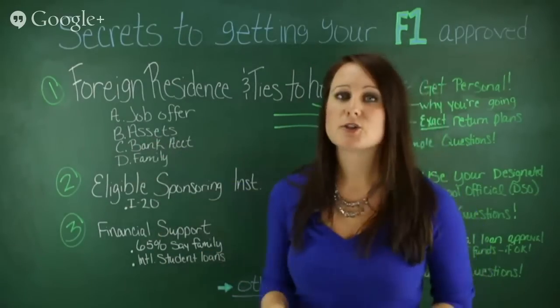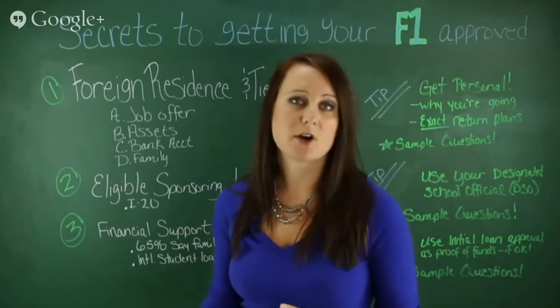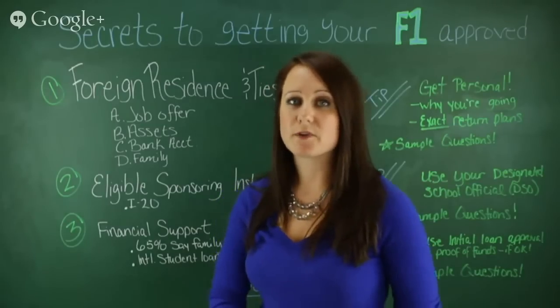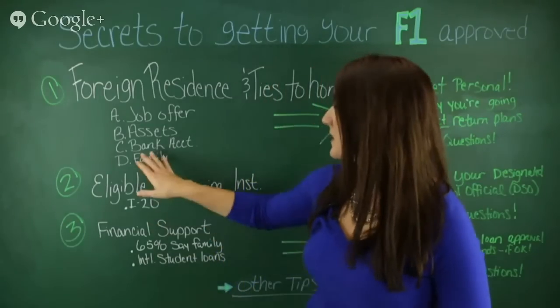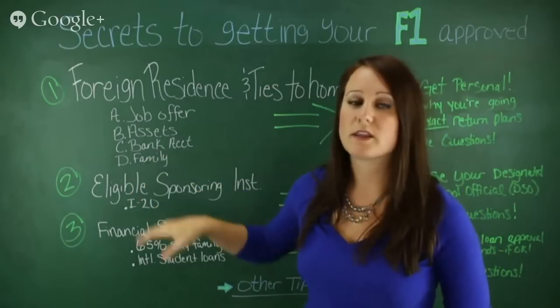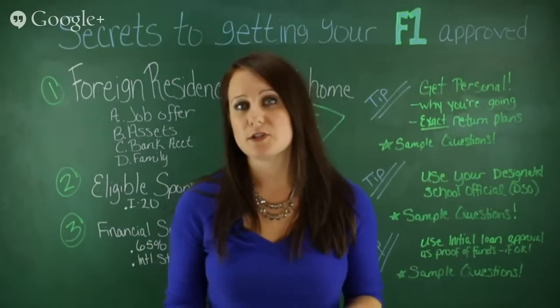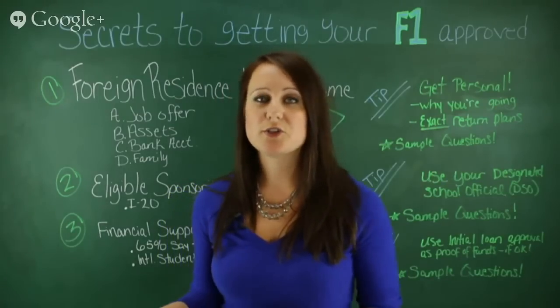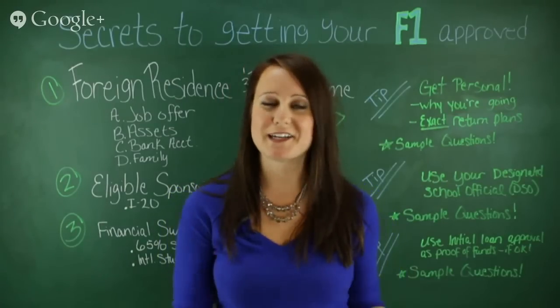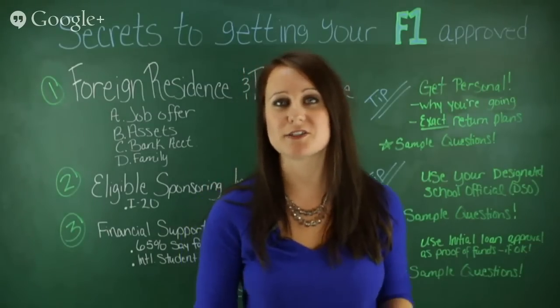Assets. So for example, if you have a vehicle or land or a car, or a home there, you'll want to bring information to show that. And then bank accounts. If you have any bank accounts, you'll want to bring your statements with you, and then any family back home. Those are all a few items that you can show to prove that you actually do have ties to your home country, that you're not going to be permanently relocating to the U.S., that you do in fact want to go there to get your degree.